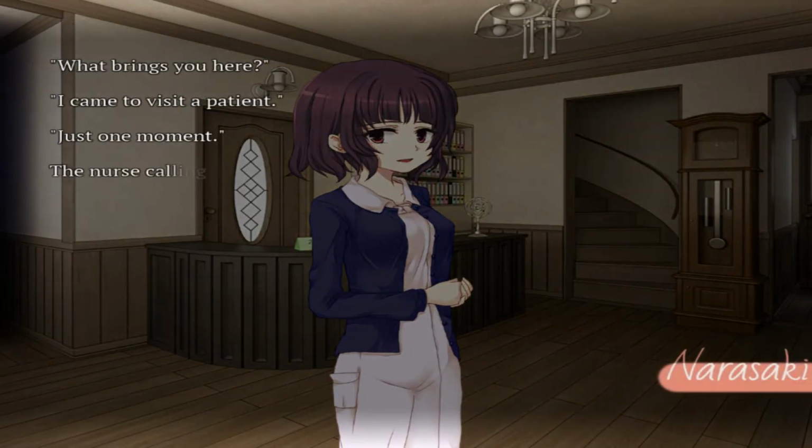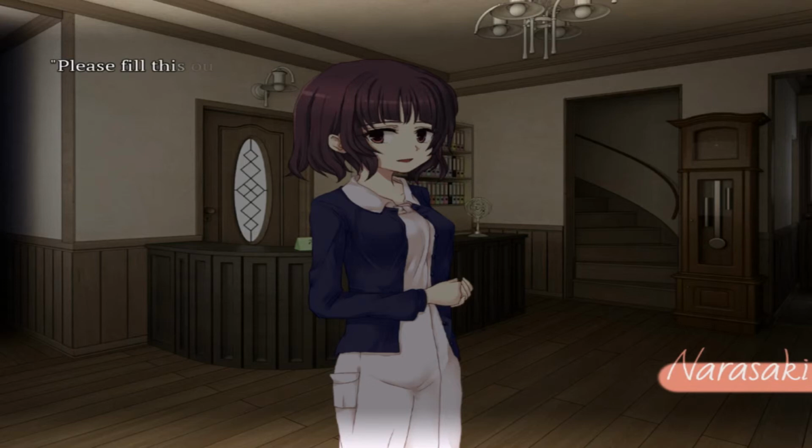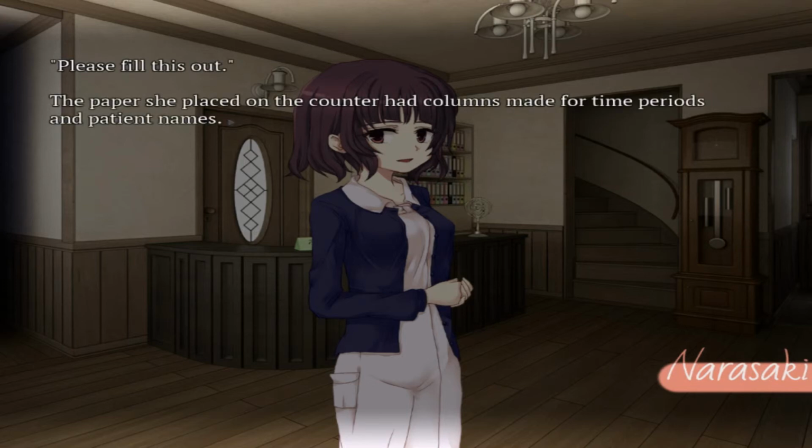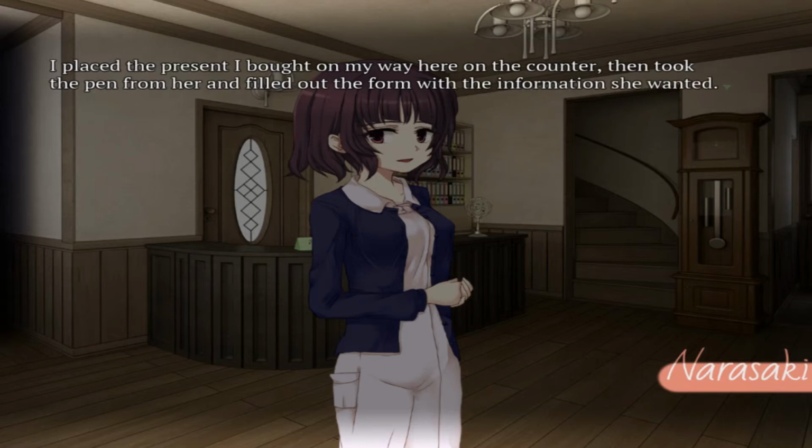"Just one moment." The nurse, calling herself Mayuko, moved behind the counter and took out a form and a pen from the drawer. "Please fill this out." The paper she placed on the counter had columns made for time periods and patient names. I placed the present I bought on my way here on the counter, then took the pen from her and filled out the form with the information she wanted. Mayuko took my form and ran her eyes through it.